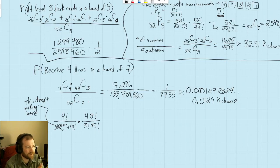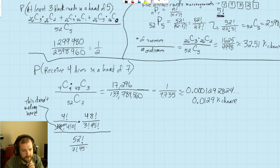Right, and then this is kind of the point, right? You always get some of these terms that are just gonna drop out, because all of the numbers from 48 to 45 are just gonna be eliminated out of here, and then here, this is a bunch of the numbers too, so it's the first 7, right? First 7 numbers, so that's gonna be over 52 factorial over 7 factorial, 45 factorial, right?